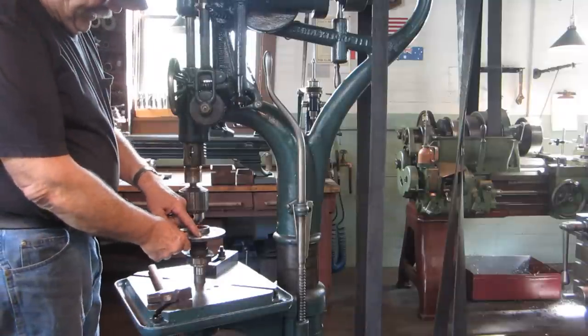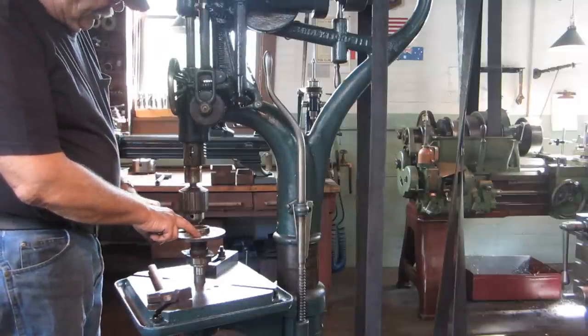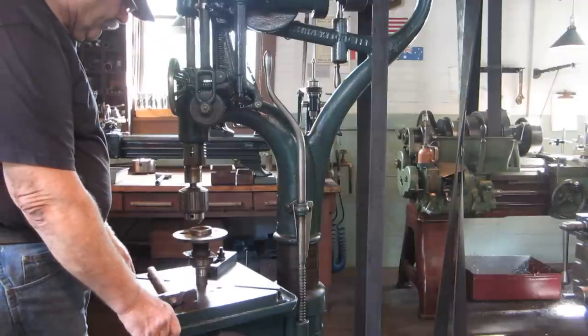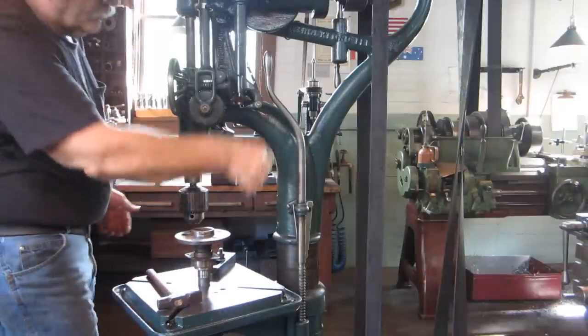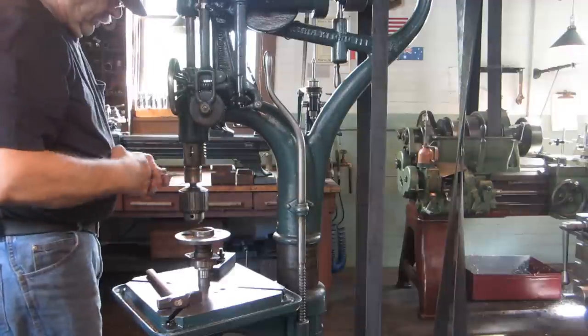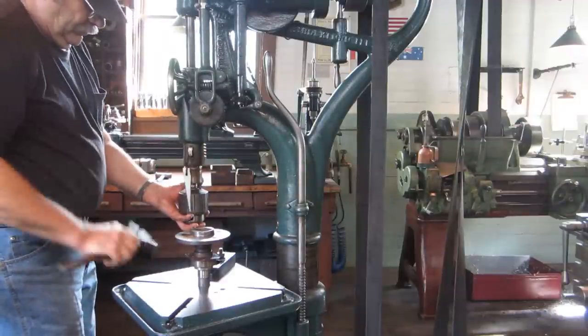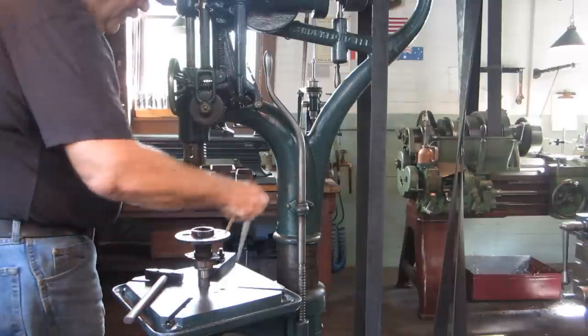I'm gonna spot these punch marks now with the center drill. Let's change over to the small chuck.